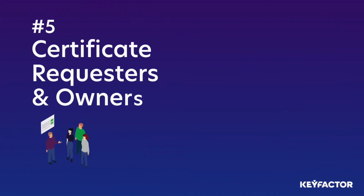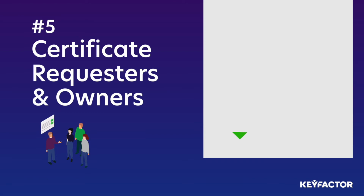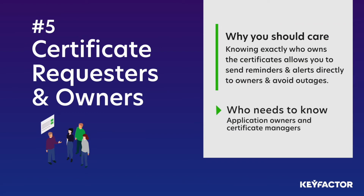All right, certificate requesters and owners. It's kind of like saying, hey, you get a cert, and you get a cert, and you get a cert, and you get a cert. It's like, oh, you want something? Here you go. And so it gets out of hand really, really fast, right? The thing is, when that all happens, you need to know where are these things? Who's the requester and who's the owner?